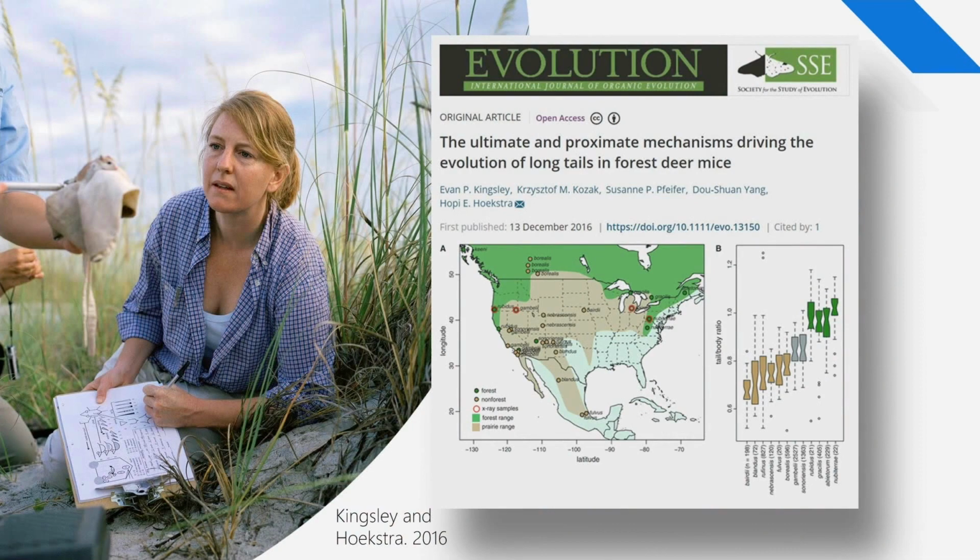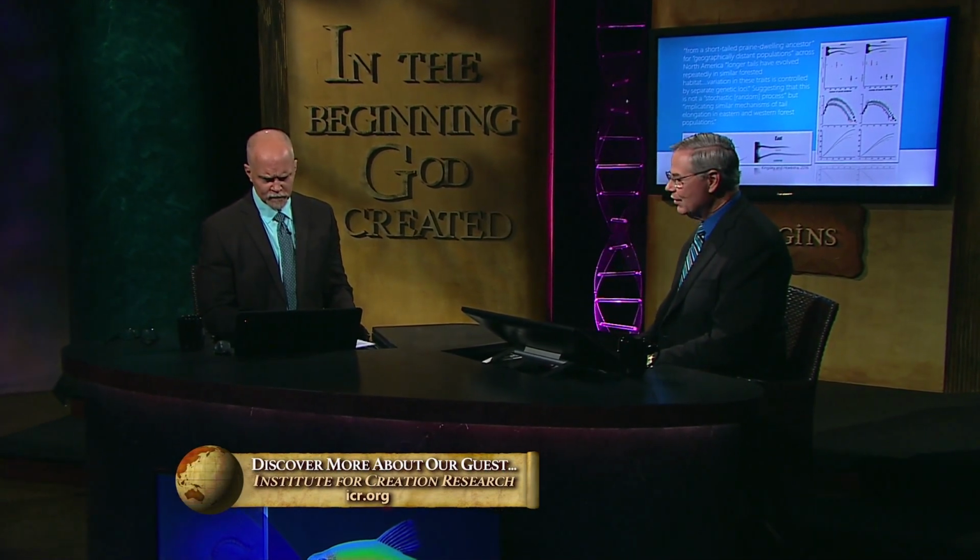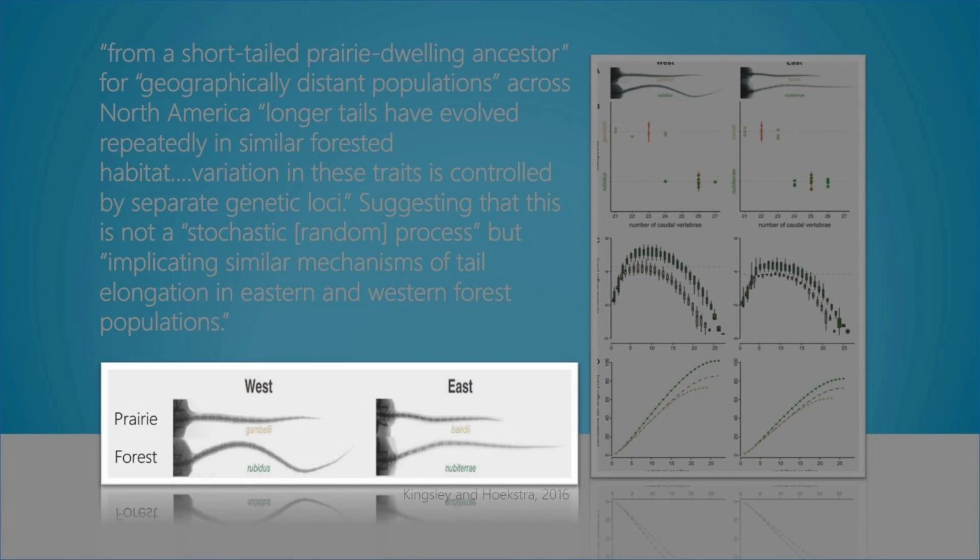She found that mice that live in the prairies have short tails, but when they travel and they start to live in forests, they end up with longer tails. And I've never even seen a mouse living in trees or living in the forest with a longer tail, but she's discovered this, and she found that when they go from the Midwest to either forests on the East Coast or the West Coast, that they actually have a longer tail. And I just put the picture up there on the screen so that people can see that. You see west and east and prairie and forest. Sure enough, the mice that are living in the forest have these longer tails.